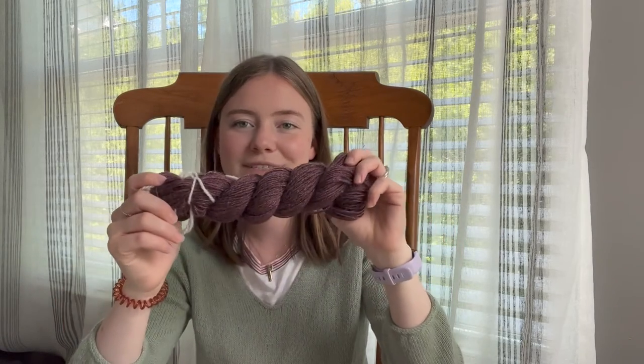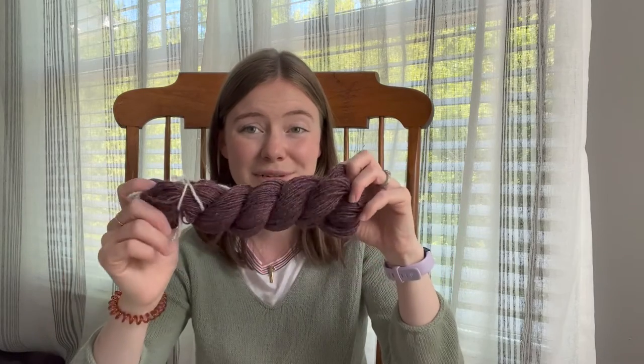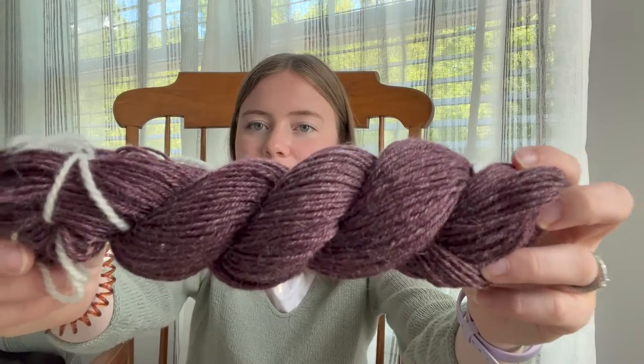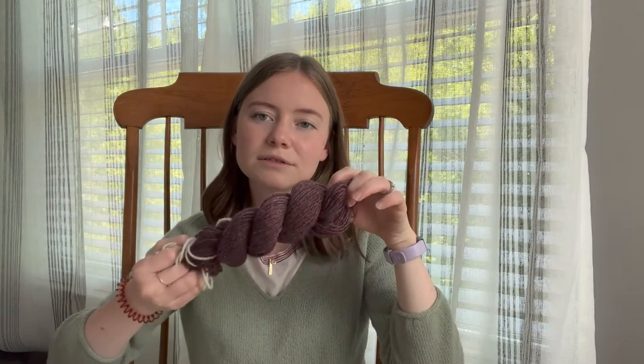I do want to buy more of this if I can find a retailer in the US, because I really like it, and it's just slightly heathered, and I think that would be really cute in a sweater, but I just have this one, so I don't know. Anyway, I think that's all I have today. I did my finished objects, my WIPs, acquisitions.